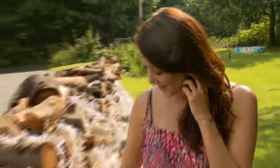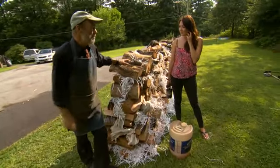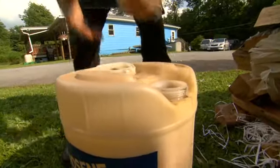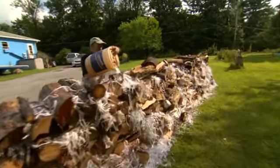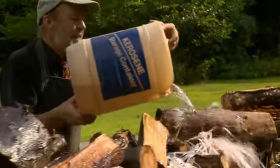Okay, so looks like we're ready. Yep, that was the last step. All we got to do now is put the kerosene on and light it. You got the torch? You ready? I got it. I'm ready. All right, now, let me get this poured on. This is where the last couple of hours' work come to fruition. So that's just pure kerosene? Yep. This is unpurified lamp oil.